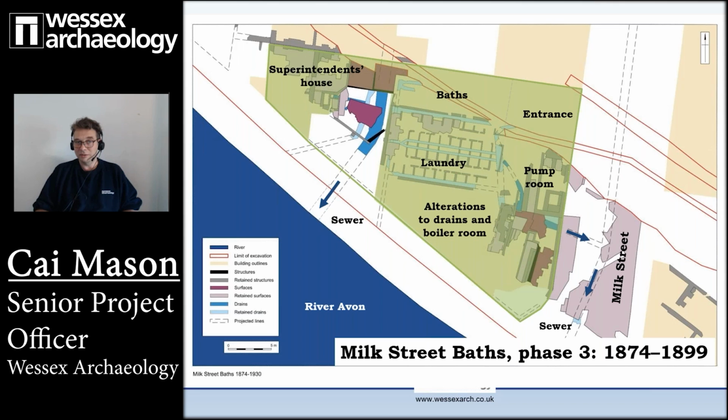And it was one family, two generations of a related family, the Cox family, who operated it for its entire duration.